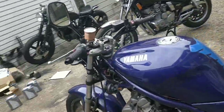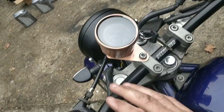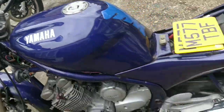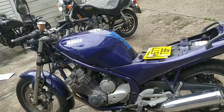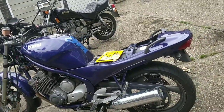This bike's done. Oh, I did change the earth. I ran the earth all the way to the earth on the battery. So now, when we go to the indicators, it does not disappear, which is normal. Lovely. It's so tempting when you do something like that to think, oh, I can't be arsed, I'll leave it. But, my God, that'd be annoying when you're turning right, wouldn't it? Maybe a touch unsafe as well.